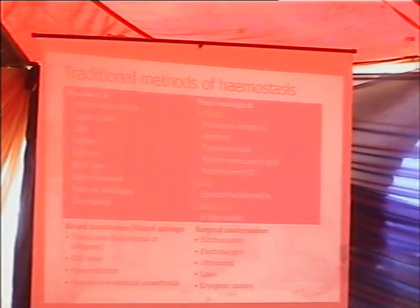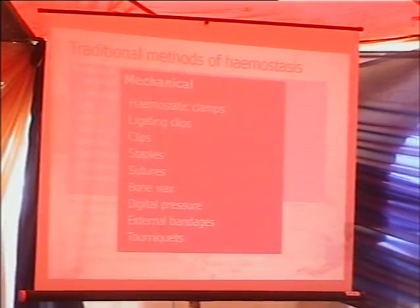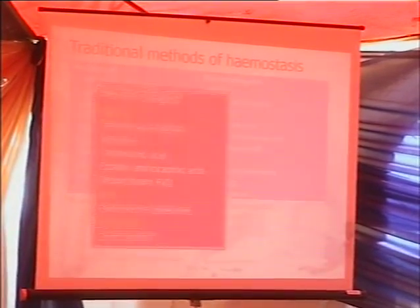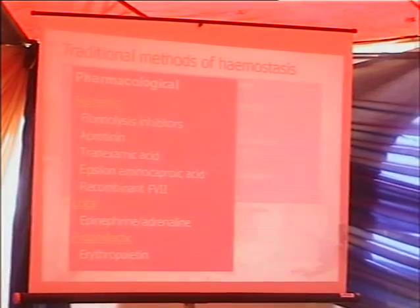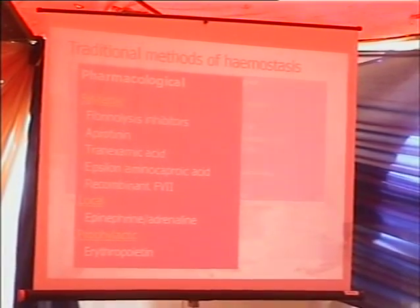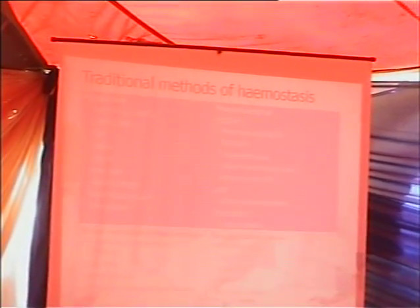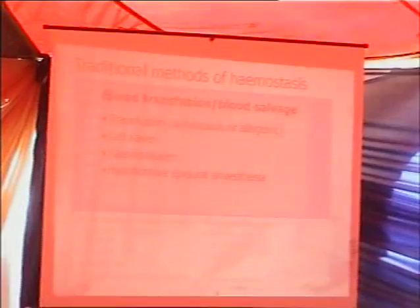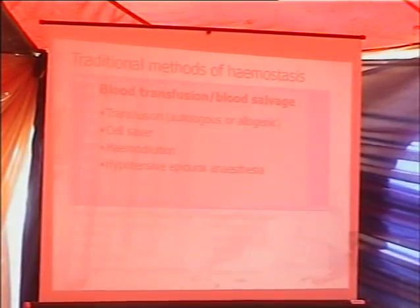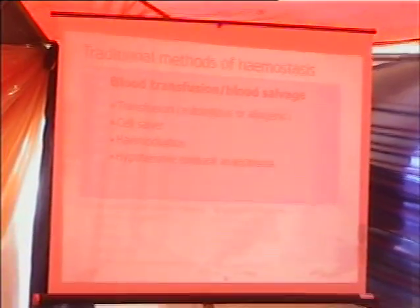Now, there are traditional methods of hemostasis. First, you look at the mechanical method using hemostatic clamps, ligating clips, staples, sutures, bone wax, tourniquets. For pharmacological methods, you can have systemic, local, or prophylaxis. For prophylaxis, one uses erythropoietin, which is usually given to patients that probably have been heparinized. Now, you can also have blood transfusion or blood salvage method. It can be the transfusion either from the patient himself or from a donor, either autologous or allogenic. You can have cell saver, you can have hypotensive epidural anesthesia.